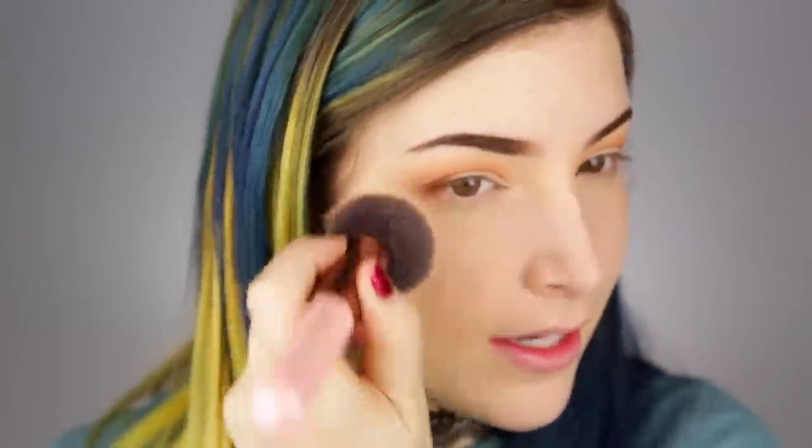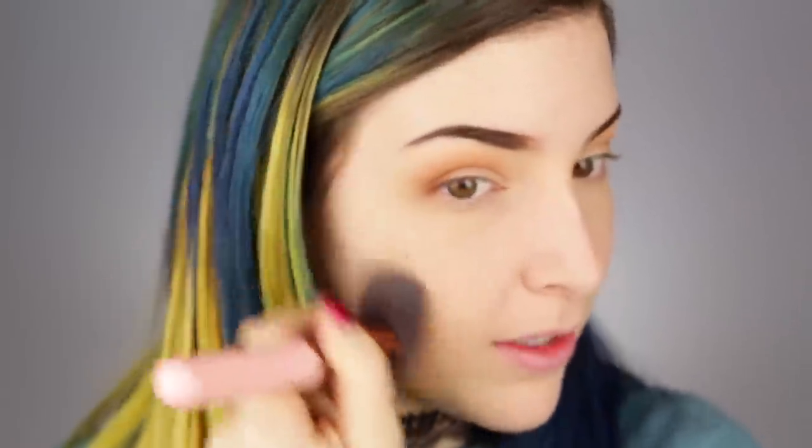I want to set my under eyes, especially because I do get those under eye bags. Set that with a powder. Just set the areas that get creased, really lightly, with just whatever else is on my brush from when I set my under eyes.